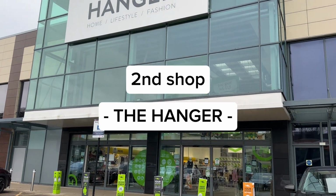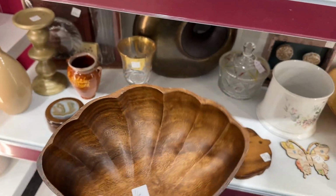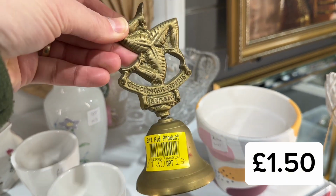This is the second shop that I went to. It's just as large as the previous one. The prices are way lower, but in my opinion, their selection of vintage is not as good.